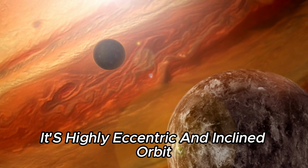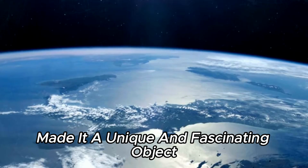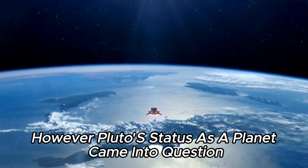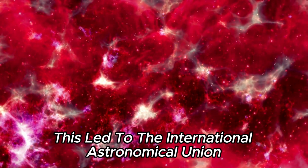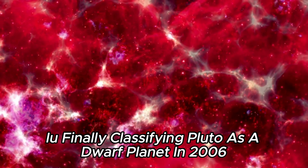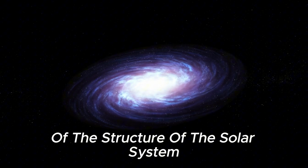Its highly eccentric and inclined orbit and relatively small size compared to other planets made it a unique and fascinating object. However, Pluto's status as a planet came into question when more objects were discovered in the Kuiper Belt, many of which were similar in size and composition. This led to the International Astronomical Union, IAU, finally classifying Pluto as a dwarf planet in 2006, reflecting our evolving understanding of the structure of the solar system.